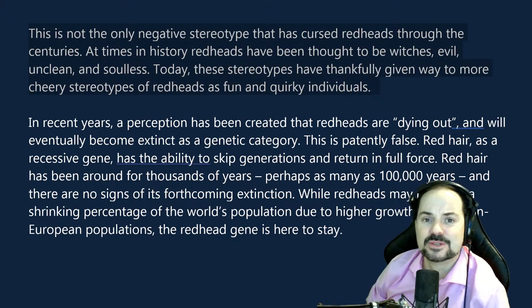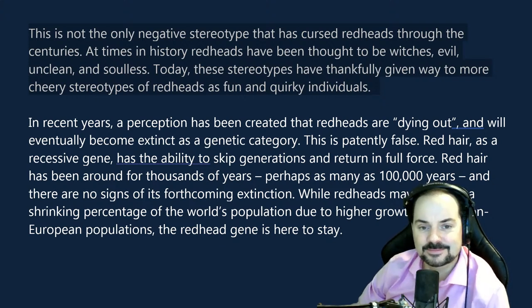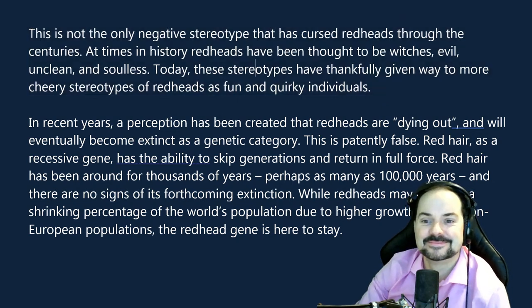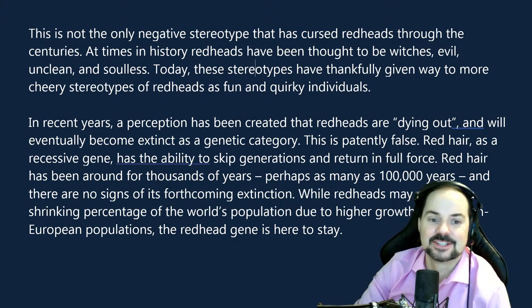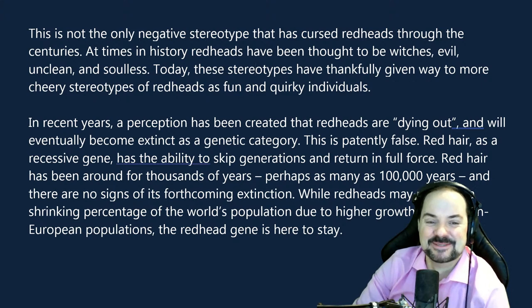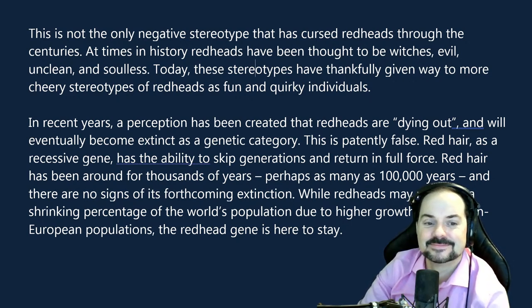And what are some of those stereotypes? It's a bad thing. Like redheads have been taught to be witches, evil, unclean, and soulless. Yeah, it's terrible. How about today? Do we still have these ideas that redheads are witches? Perhaps in a movie. Not only in the movies, right? But now, what do we think about redheads these days? I think it's not negative anymore. Yeah, we think they're kind of cheery and fun people.